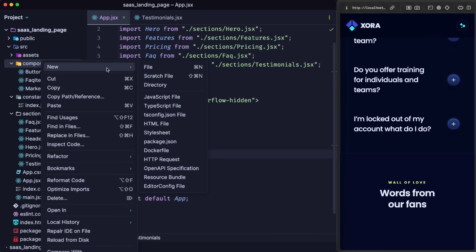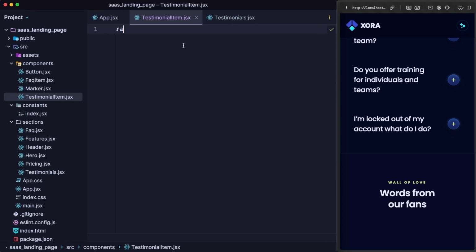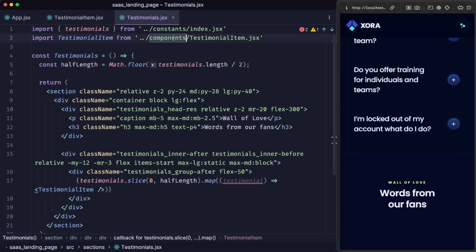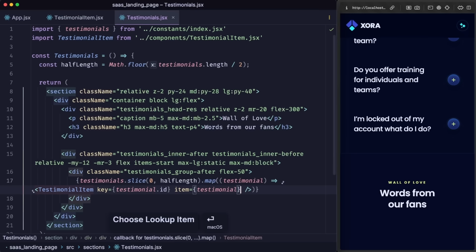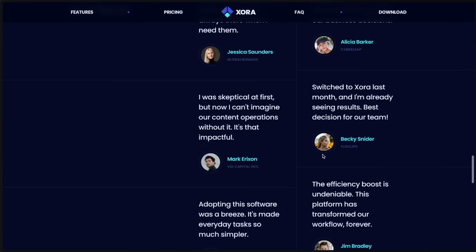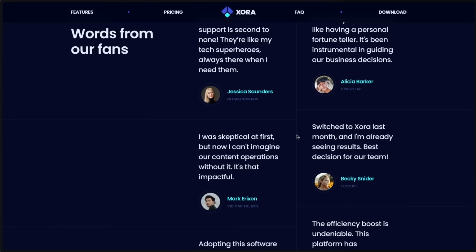So let's head over to the components folder and create a new testimonialItem.jsx, run rafce, and nicely import it right here within testimonials. It's coming from components/TestimonialItem. To it, we have to pass a couple of props, such as a key equal to testimonial.id, an item, which is equal to each individual testimonial, and you can also pass some additional container class names, which is going to be last-after hidden and last-after max-MD block. This will allow us to kind of just shift them up a bit. You can see how here we have this shift, then we have another shift, and then another shift.